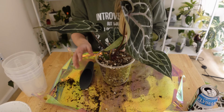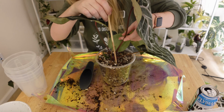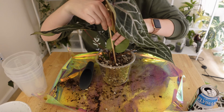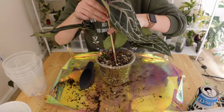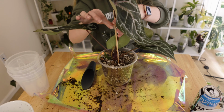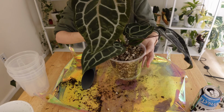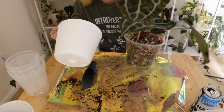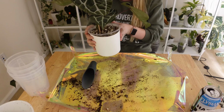All right, this one is looking good. Should I also use a stake on this one? Why not? It's a little bit wiggly in here. And let me find a little clip. Just gonna clip it here. Okay, it's a bit more stable now. And usually for these, I'm gonna put it in this cache pot. So that's what that looks like.